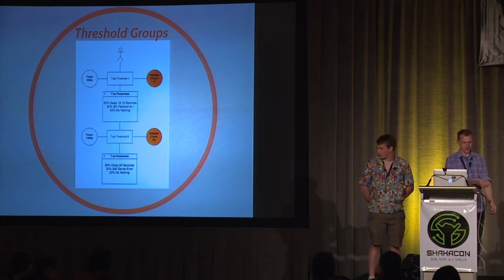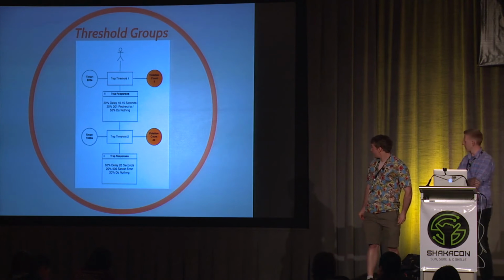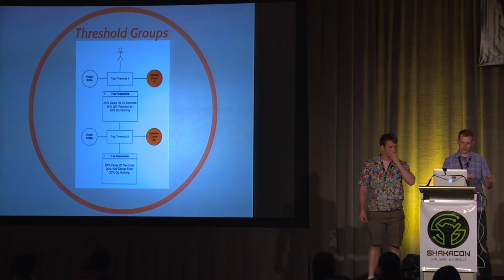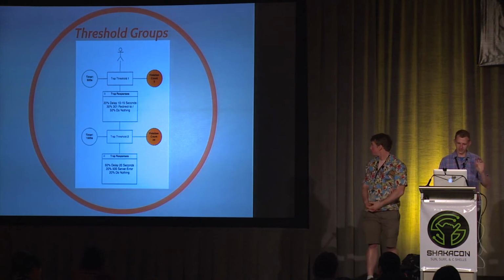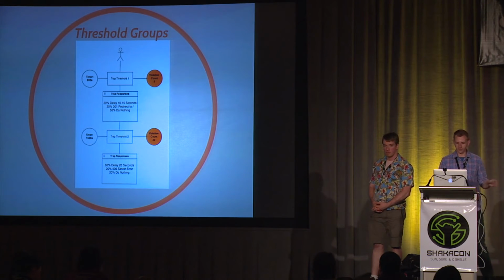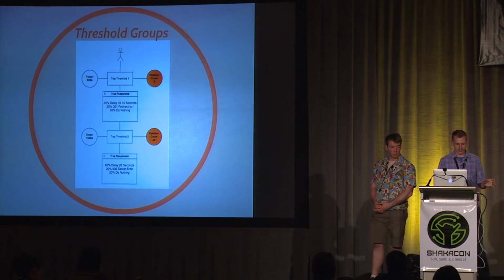Hopefully you guys can read this diagram. Up at the top we have a little attacker who is browsing our website, and he's sending attacks. He's sending some SQL injection attacks towards our site. Once he reaches 5 violations, so he's sent 5 bad requests or 5 exploit strings to the site, we're going to move him into trap threshold 1. And we're going to keep him there for 600 seconds.